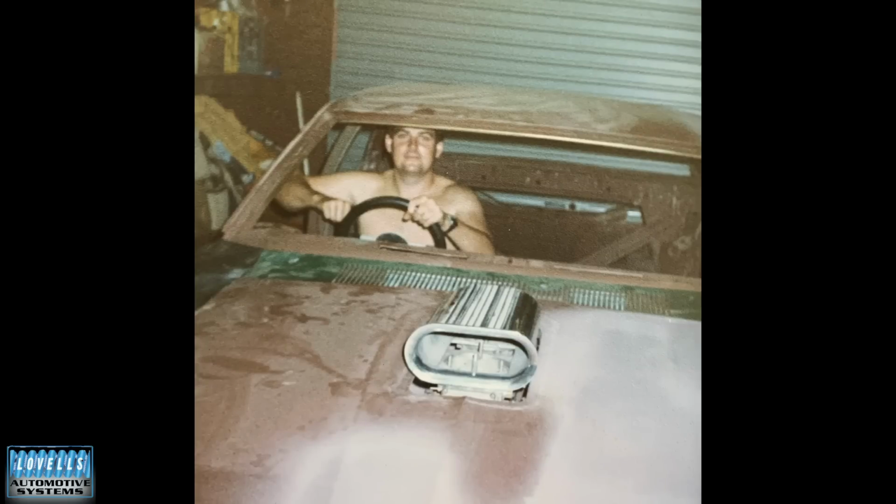So we've probably moved up to about '84. So I'm 27 now, and got the steering wheel. Is it attached? No. Okay. Just looking good. So there's a little progression of photos here.